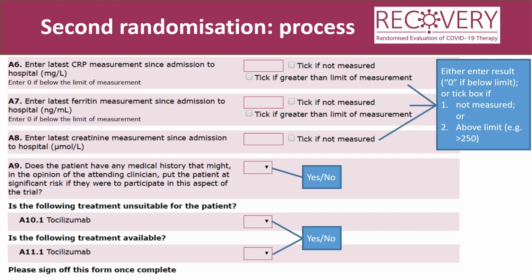Question A9 confirms that there is no medical history that would suggest that the patient should not be re-randomised, and question A10 confirms again whether the treatment is suitable or not for the patient. Remember, question A10.1 is asking, is the following treatment unsuitable? So you need to answer no to randomise the patient. And we need you to confirm that you have Tocilizumab available. And then you enter your name and email address as usual to sign off.